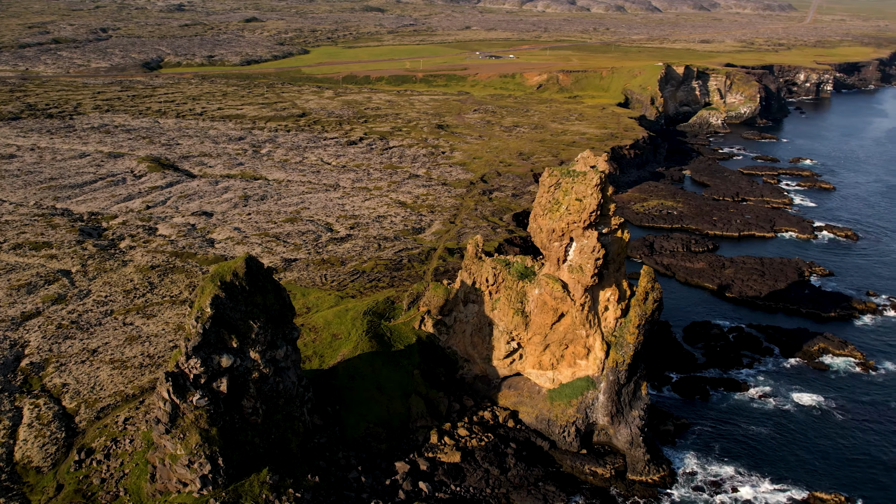Built in 1917 and then subsequently rebuilt in 1947, the Malarrif Lighthouse was built to assist the local fishermen while they fished off the coast. It's also the location of the Snæfellsnes Information Centre.